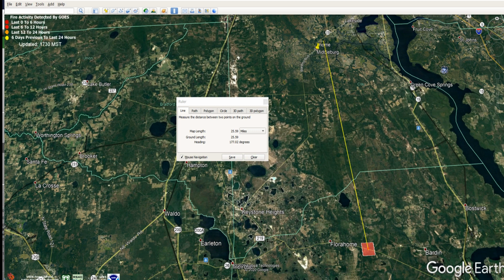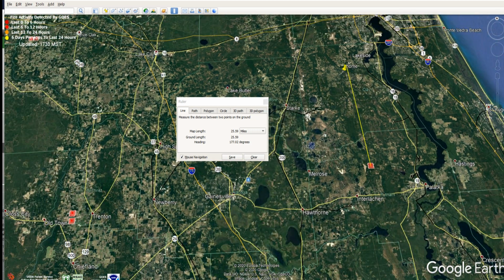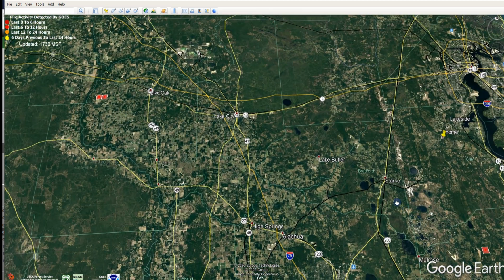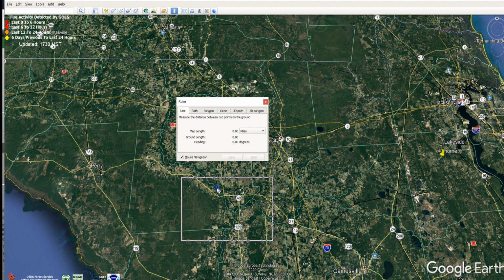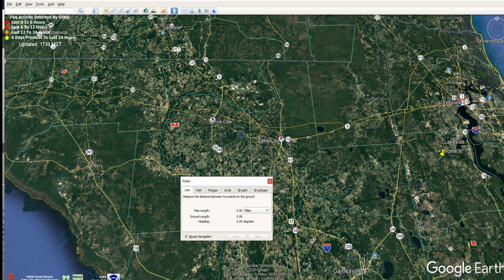And just to let you know, there was one today. There's actually three. This one is 25 miles from my house. And I went to this one today. The other ones are, let's turn this off. They're right here. And let's turn that back on now so we can see. I just had to turn it off so I can find it.